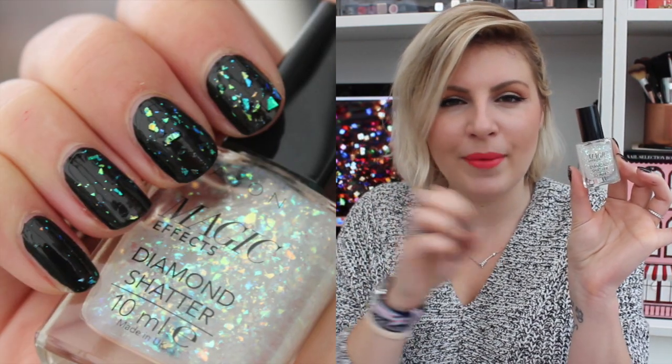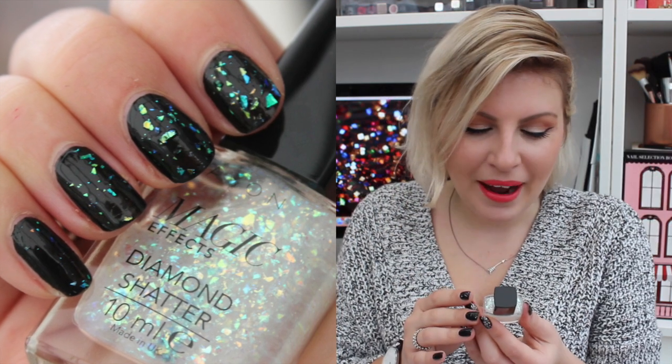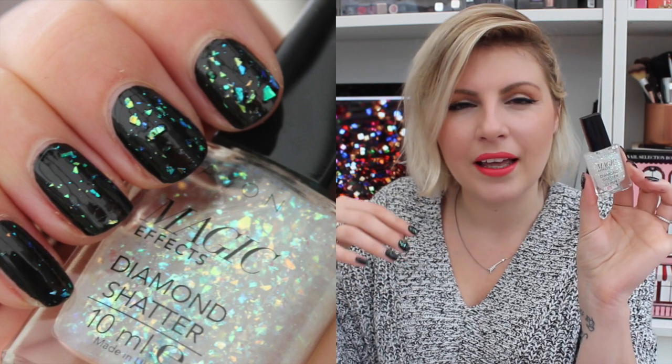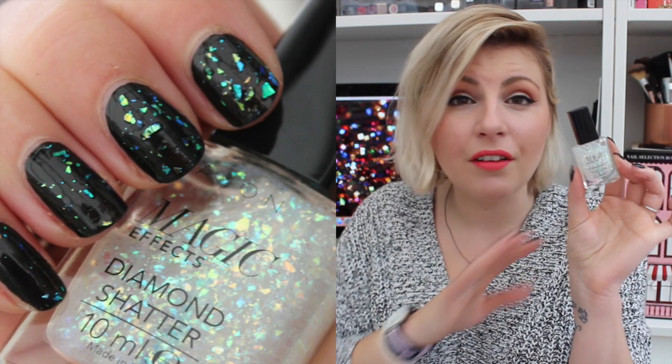The next one is the Diamond Shatter, which I'm wearing on this hand right now. This just kind of makes everything, oh, I don't even know how to describe it. It is holographic, definitely, just little flecks of holographic pieces on your nails. I love these so much. You can definitely build them up, but I think sparse over a very, very dark nail, this looks absolutely amazing.